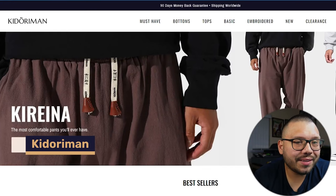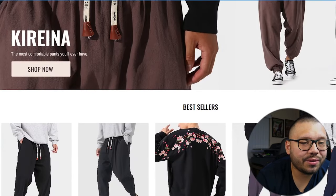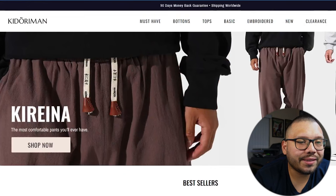Kidoriman is up next. And what they seem to sell is different types of garments. So they'll sell tops and bottoms. So pants, shorts, shirts, sweaters. And they have some pretty unique pieces, actually. Everything looks pretty good. This right here is really nice. I like this image. It's not huge.